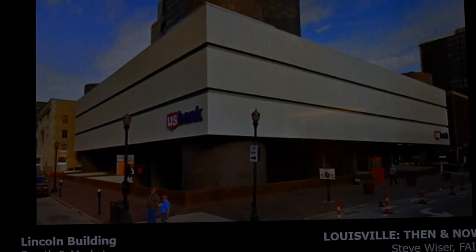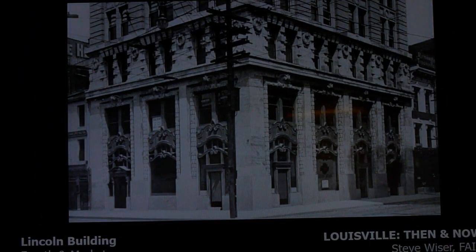What do you think? A little bit of change? Wait a minute, a bank. Yeah, they tore the other one down. They tore that all down and they built it back.